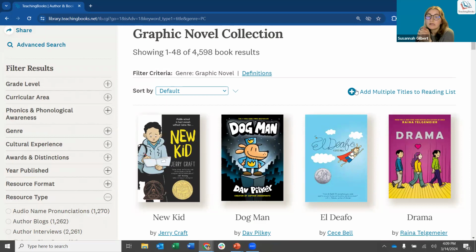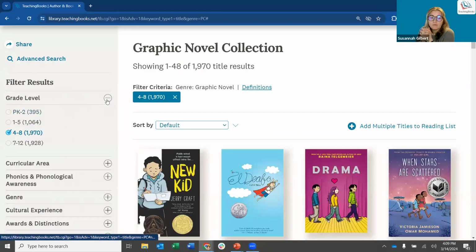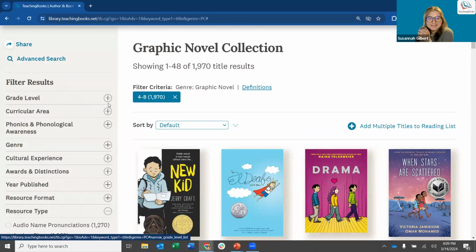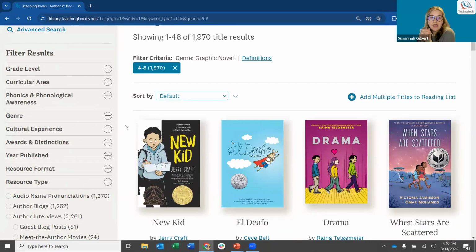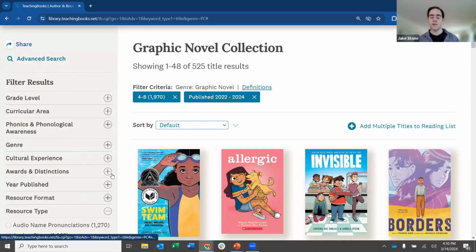So we can pick a grade level. Maybe we're looking for some in that 4 to 8 category. Still going to get those ones up at the top. But we can go through and do past 3 years again, maybe. Okay, that one took us down to double digits. That's good. So we can continue exploring.